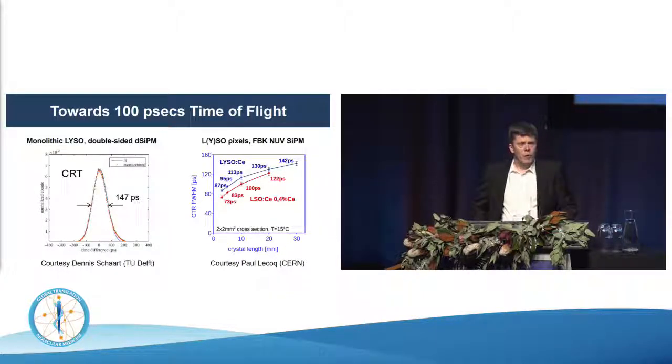There are already in the lab setting many examples, and I showed just 2 here, of people now pushing down towards the 100 picosecond barrier or even below, using existing materials like the lutetium-based scintillators that we're already using in our scanners, but with some wrinkles in terms of the detectors used to read them out, the geometries, and the doping of the scintillator to make it faster and brighter as well. So at least in the lab setting, it's already been demonstrated that we can go below 100 picoseconds timing resolution. If we could get that level of improvement into our systems, we'd be gaining about another 3.5-fold improvement in effective sensitivity over what we currently have. I think that's definitely a trend we're going to see in the next few years.